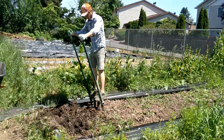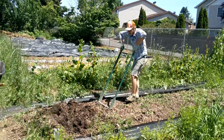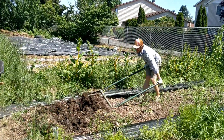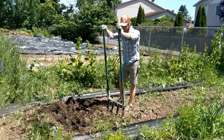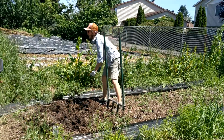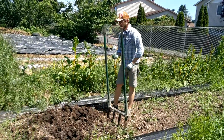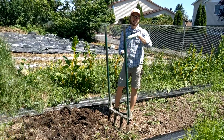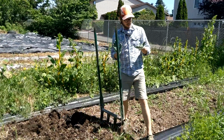So in nice loose soil, the Broad Fork is intended to aerate, to add air, because our roots, even though they're underground, roots of our plants need air, without fully turning the soil over. We end up turning the soil over anyway, sometimes with the rototiller, but this is just a good way to get really deep down and loosen up the soil way, like 6 to 12 inches down, so the roots of our plants can really thrive underground.